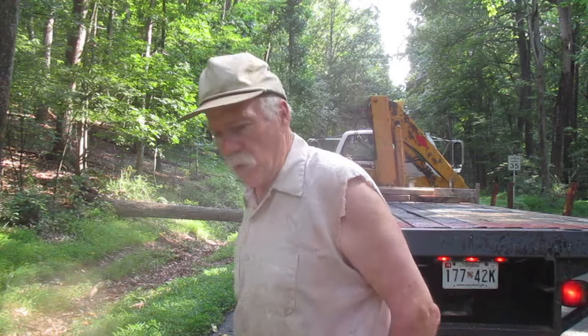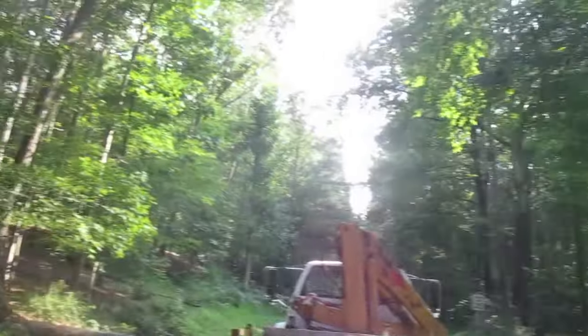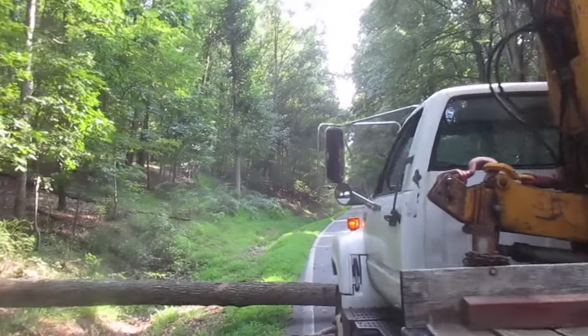Anyhow, I had doctor's appointments today. It's probably 4:45 now. Come home and saw this tree in the road. Actually, it was there when I left. And I said, huh, we can't leave this thing here. So this is, excuse me, in the road logging.